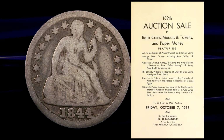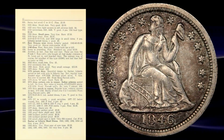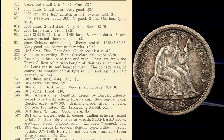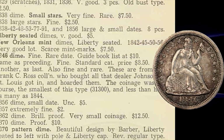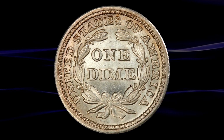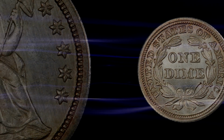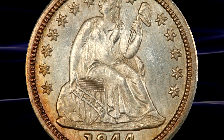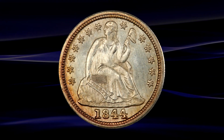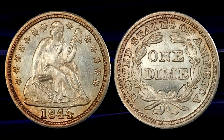Ross collection lists 3 1846 dimes, but not a single 1844. It even states that he allegedly had a standing arrangement with coin dealer Burdett Johnson to buy any 1846 dime that he got in stock, as he was actively hoarding them. So does that mean that the whole thing was just an elaborate sleight of hand, and that he was actually trying to suppress the value of the 1846 by hyping up the 44? Or was the Bolender catalog just mistaken in the date?